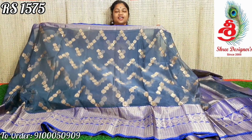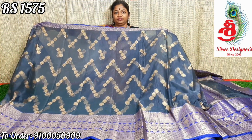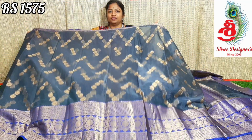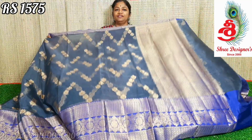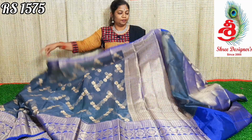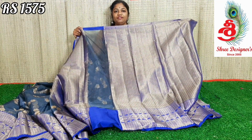Next organza saree, ash with blue combination. బాగుంది వ్యూయర్స్ కాంబినేషన్ అయితే. శారీ బార్డర్ కూడా చాలా బాగుంది. చాలా లైట్ వెయిట్ శారీస్ వ్యూయర్స్ అండ్ వెరీ రీజనబుల్ ప్రైస్ ఓన్లీ 1575. Saree ki pallu and the brocade blue colored with border blouse. Price only 1575.